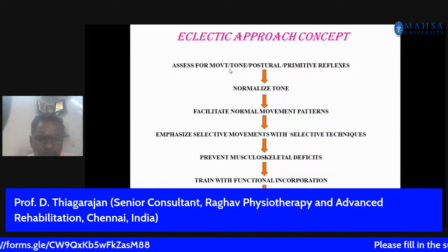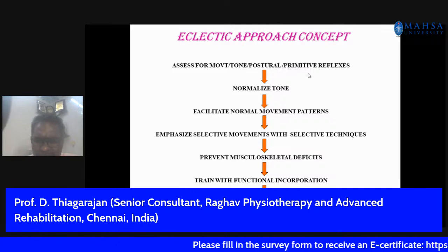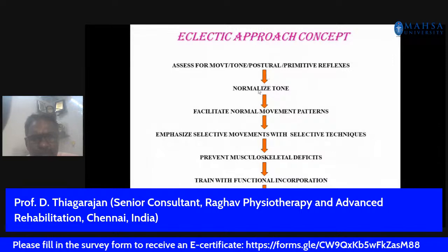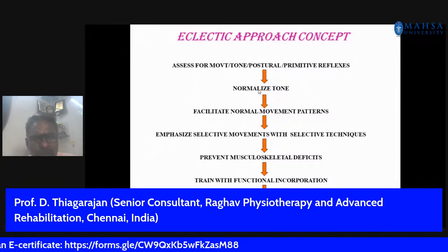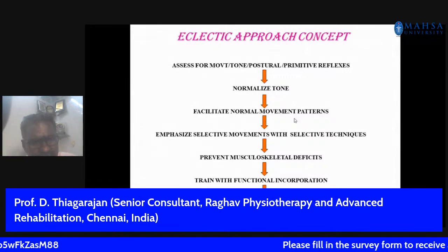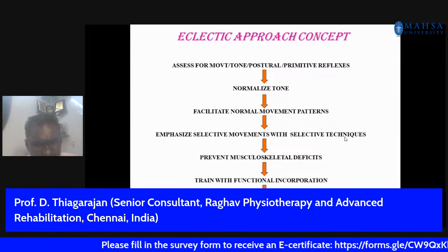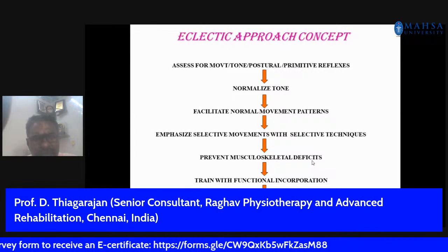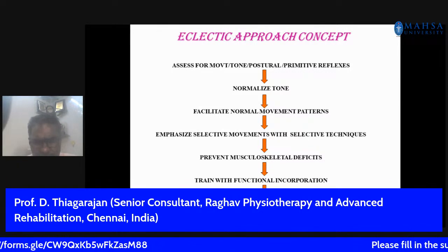Now, once you have understood the movement, tone, posture, and primitive reflexes status of a client, the first thing you should do is normalize the tone. Then facilitate normal movement patterns. Emphasize selective movements with selective techniques. Simultaneously, prevent musculoskeletal deficits. Train with functional incorporation.